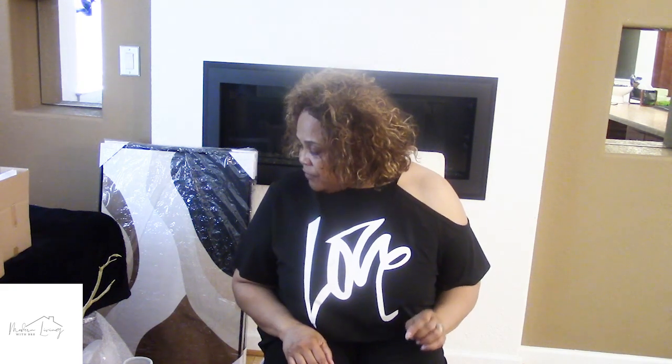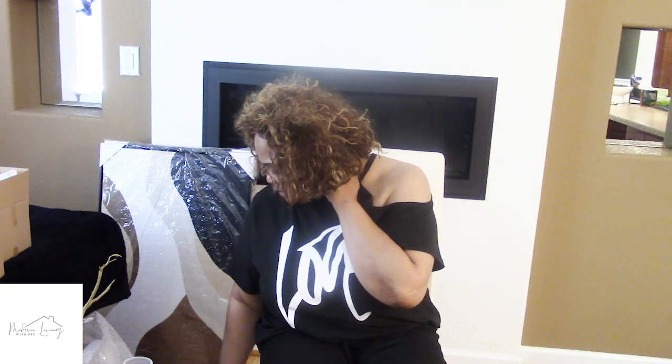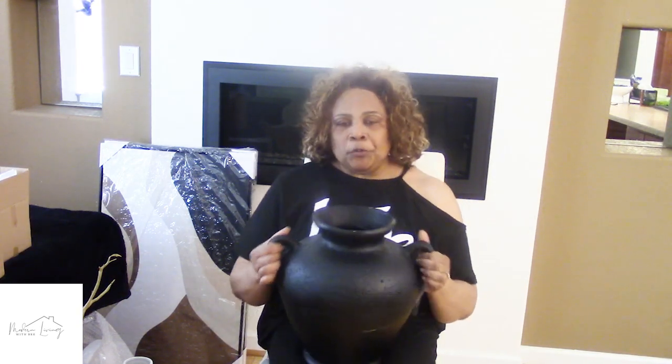But we are going to get started with the end of summer because that is the latest thing that I got. And the stores we have here are Home Goods and CB2, I think that's it. Not quite sure, but I think the prices on some of them are on the bottom of the merchandise. So we'll start with this gorgeous vase.